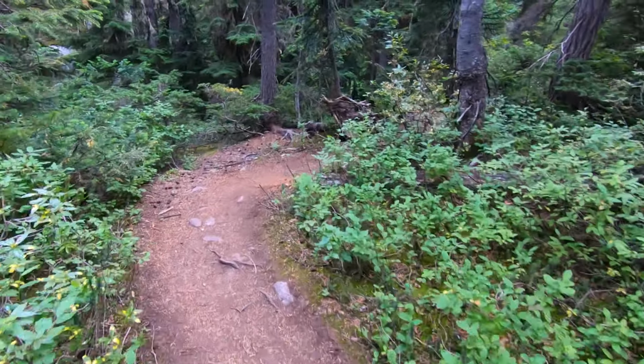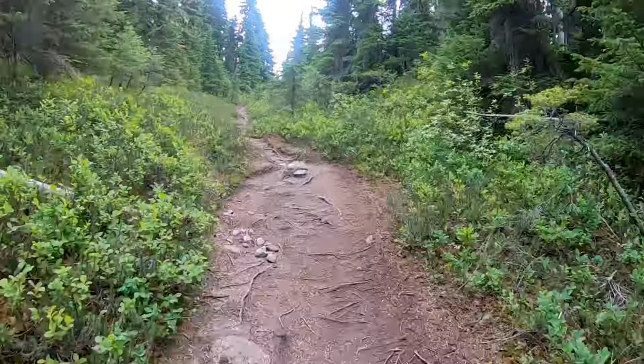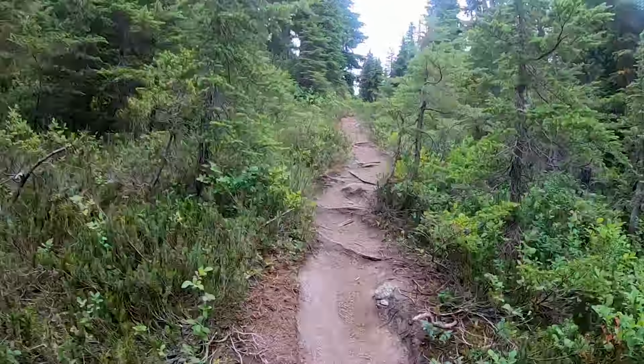You can actually see Needle Peak from the Coquihalla Highway as you're driving through, and the trailhead is just at a rest area right at the summit area. You just pull off the highway and park. There's about a 3-kilometer hike to reach the saddle, which lies between Needle Peak and Flatiron Peak.